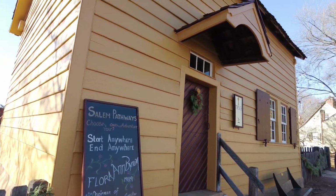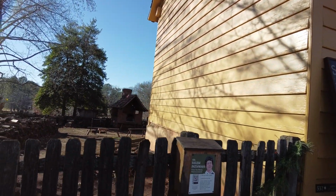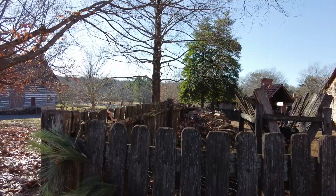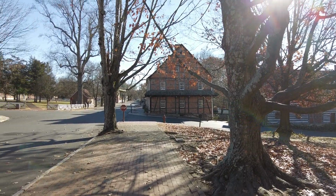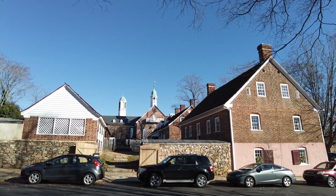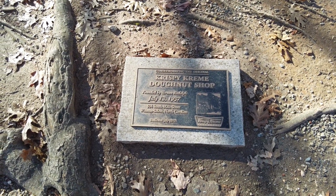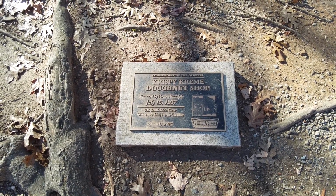Look at these little entrance covers. Another nice view of the cupolas. Krispy Kreme donut shop, founded by Vernon Rudolph, July 13th, 1937. Was this the location of it right here?